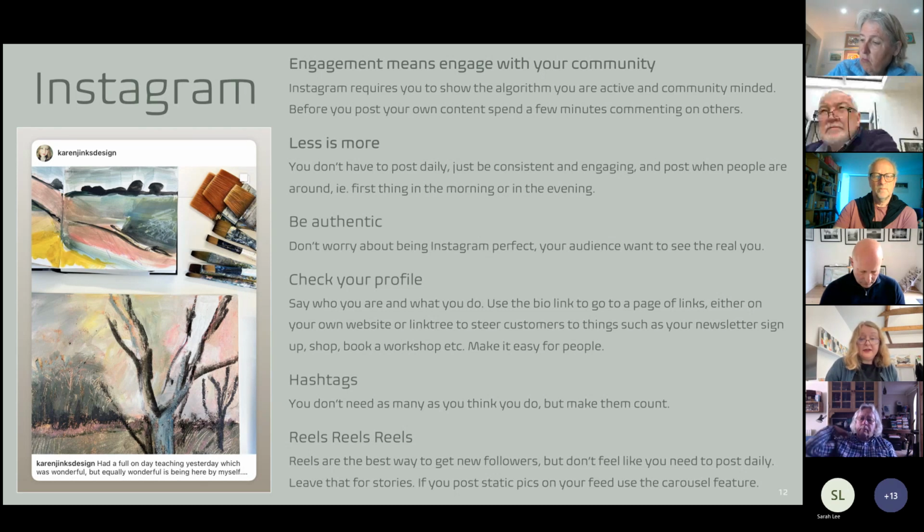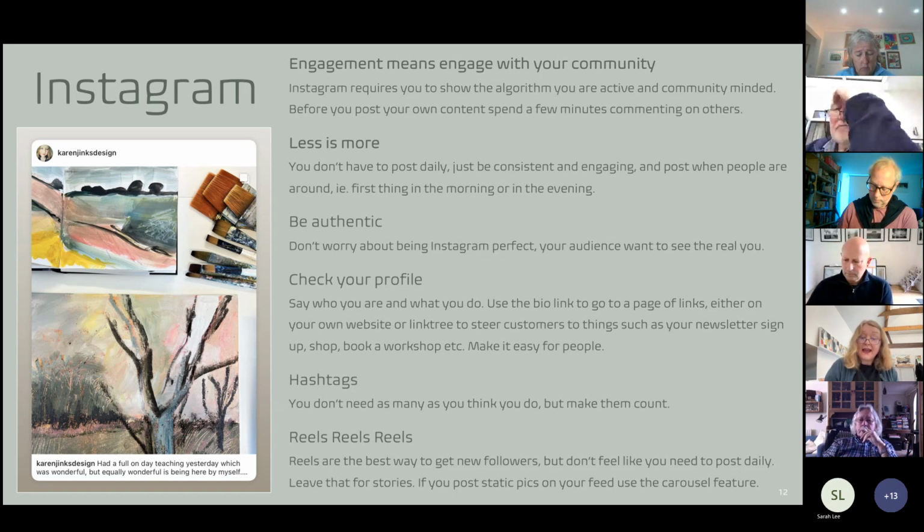Hashtags is also a big thing that people talk about. You don't actually need as many as you think you do, but make them count. One of the links I've put on the end of this slide will go into that in a bit more detail. I don't really want to talk about it too much here. Again, it's just spending a bit of time to research and look into the hashtags that work for you. And that can really make a difference.